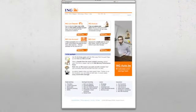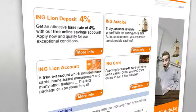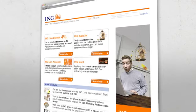ING has a deposit account called Line Deposit. It's only available online, with 4% interest and zero conditions. We had to make sure that everybody knew about it.